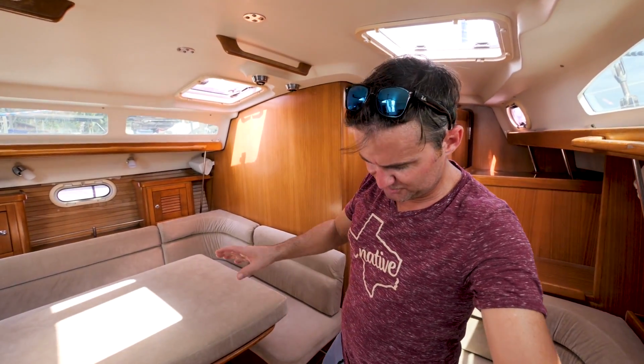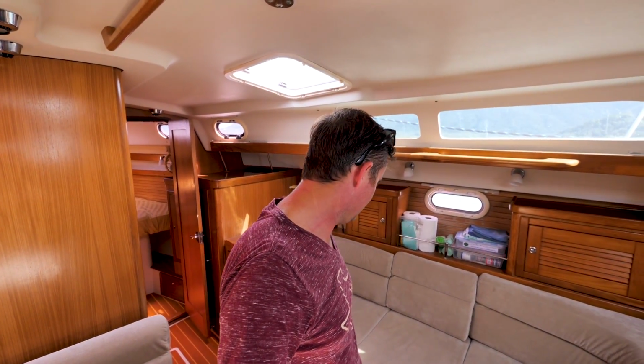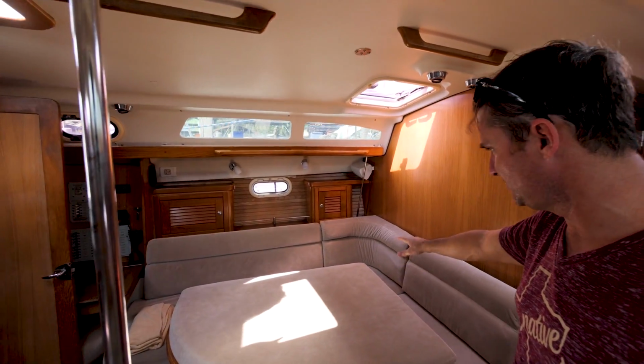It is a really comfortable salon. I love this settee right here. It's nice and comfortable. In heavy weather, that'd be a pretty comfortable spot to sit. The table here, you can pull this cushion off, obviously, but you can put it down and it converts into another bed.